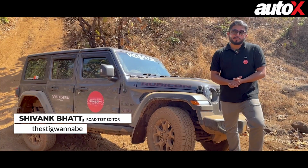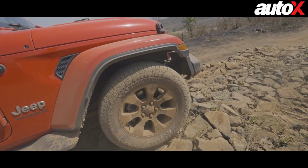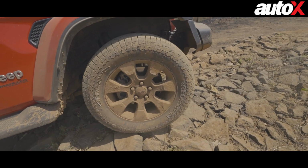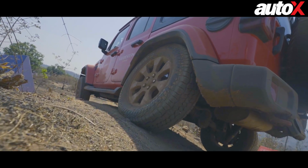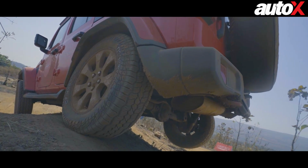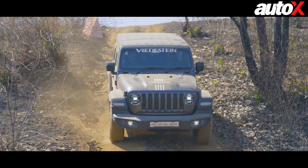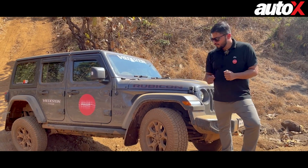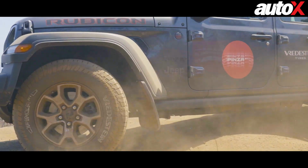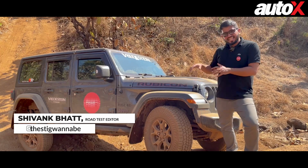We're at the launch event of the Apollo Tyres Vredestein Pinza AT range. These are all-terrain tires, proper 4x4 tires for SUVs like this one. This is a Jeep Rubicon and I'm driving it today, shod with these Pinza AT tires, and we are putting it through its paces, not the car, the tires, at this off-road trail, which is mad. It has got mad obstacles and a lot of challenging bits where these tires have to prove their worth. So let's get going and find out if these tires can live up to the hype.